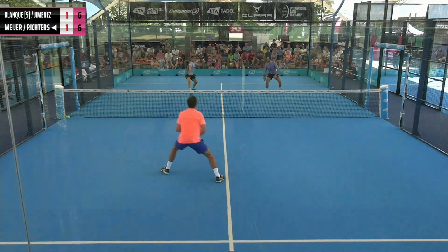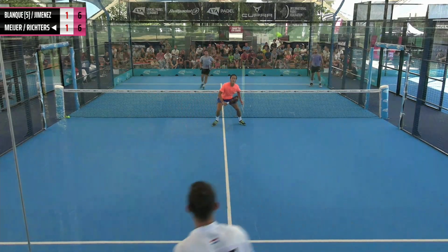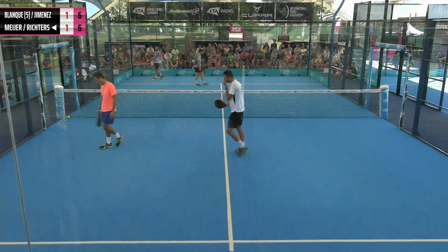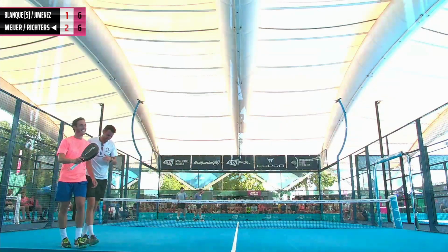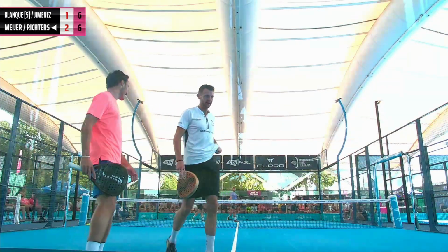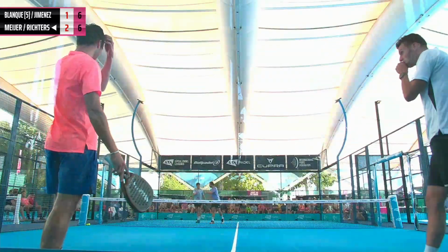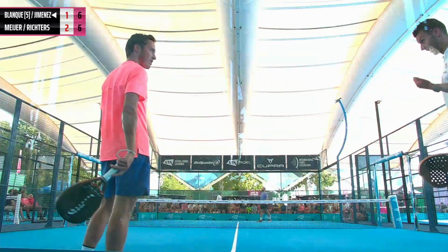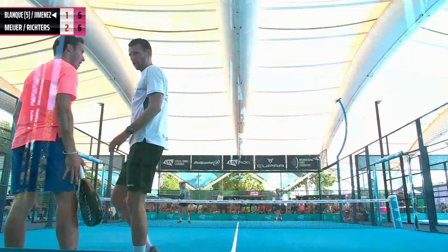Oh, what a return. Oh, and that just hit the fence and just bounced out of his way. They both wanted that shorter lob that they were attacking, and again, if you don't hit that smash that comes back on your side or kicks well out of the court, you're at risk of being attacked yourself.